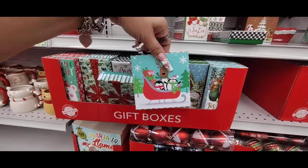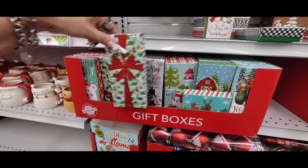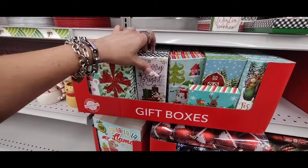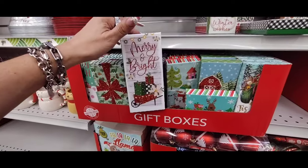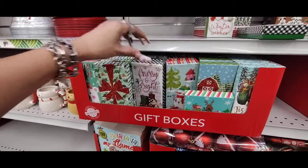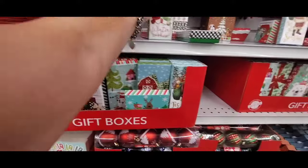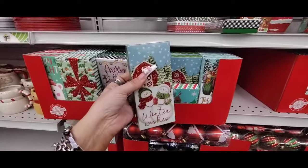And then we also have the reindeer and the penguins. And then we also have this, the present, the dinosaurs. That's good for a boy gift. And I like this. I know this is farmhousey, Merry and Bright with the faux shiplap and the wheelbarrow. And then we also have Merry and Bright with the polar bear. Alright. I really like this.